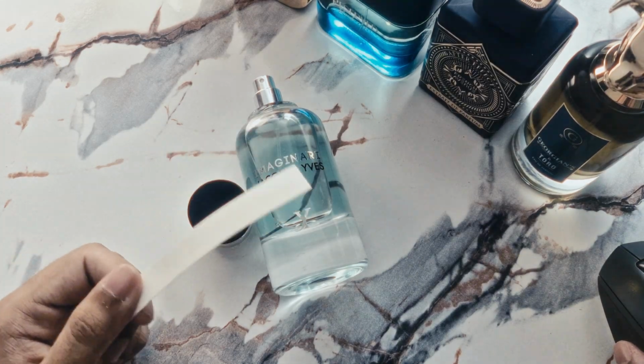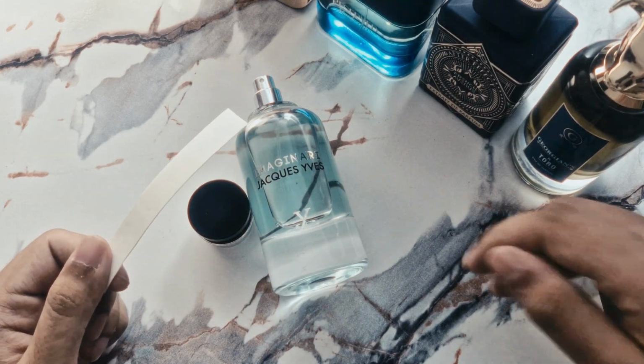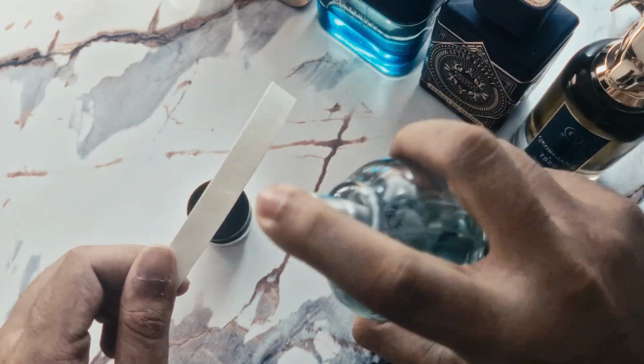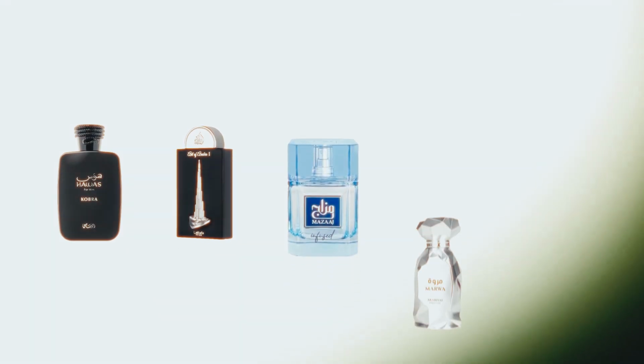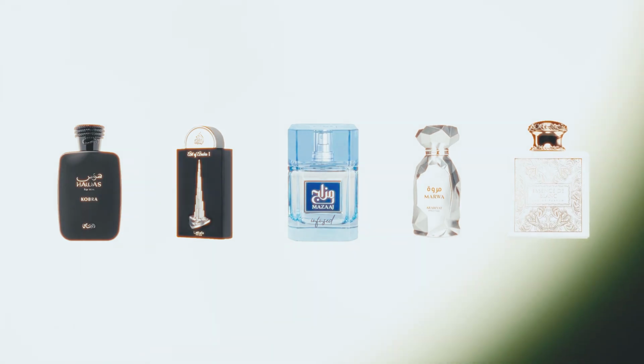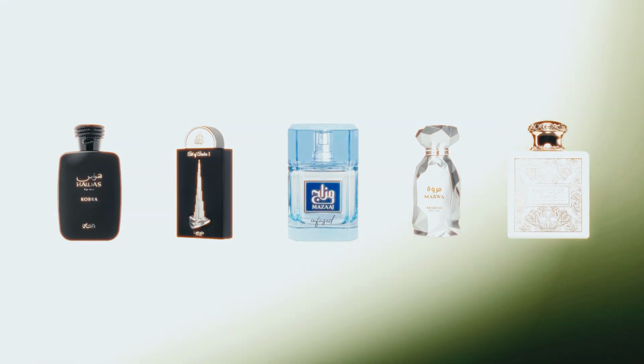Now let's talk about how it compares to other Imagination clones. And this is where things get interesting. The Imagination clone market has become incredibly crowded over the last year. You've got Hawas Kobra, Art of Arabia from Lattafa, you've got Mazaaj Infused by Zimaya, Marwa by Arabiyat Prestige, Essence de Blanc by French Avenue. There are genuinely a lot of options out there.